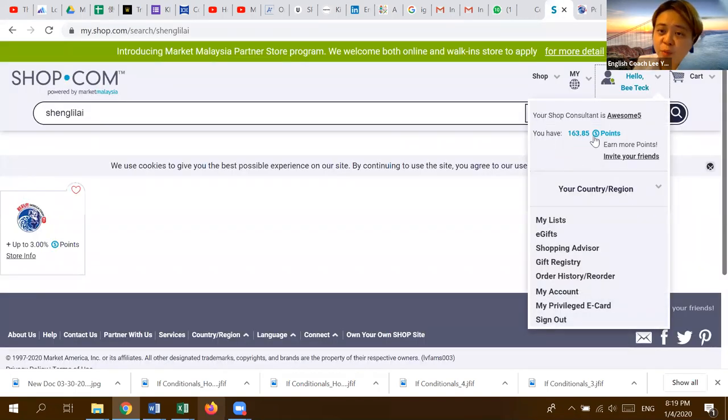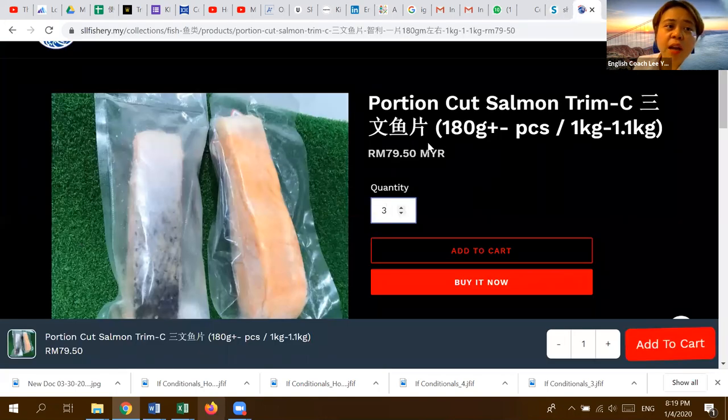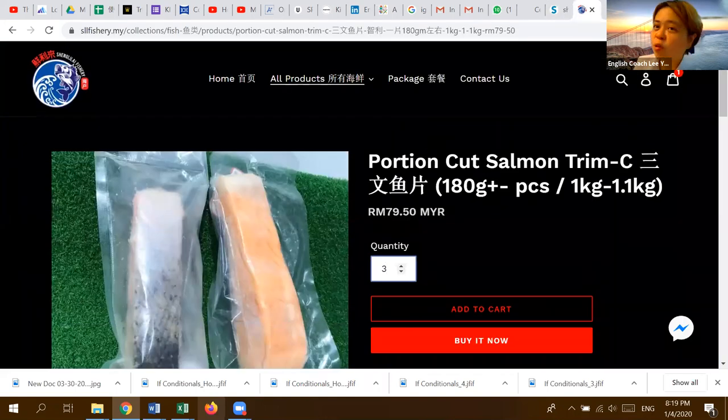And you see, we have collected 100 over points. I can easily exchange for at least 2 exclusive products. And wow, they're actually worth about 100 over ringgit, 200, you see. So I make sure that I go through this store to buy, all right? Because if you come directly to this website to buy, you don't get the shopping points. So why don't you just kill 2 birds with 1 stone, right?